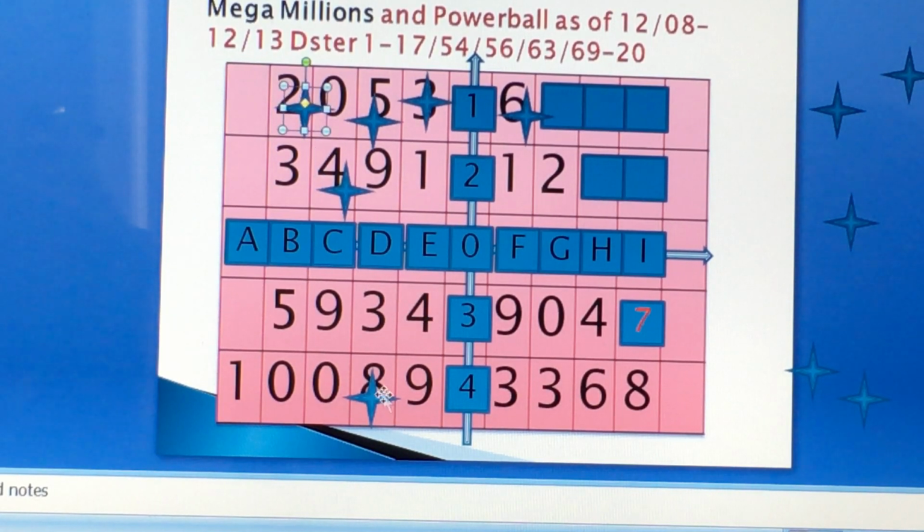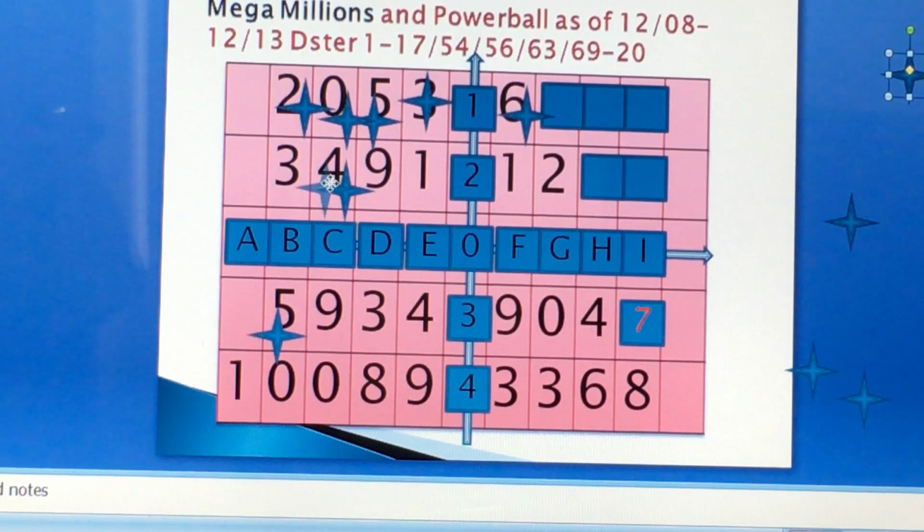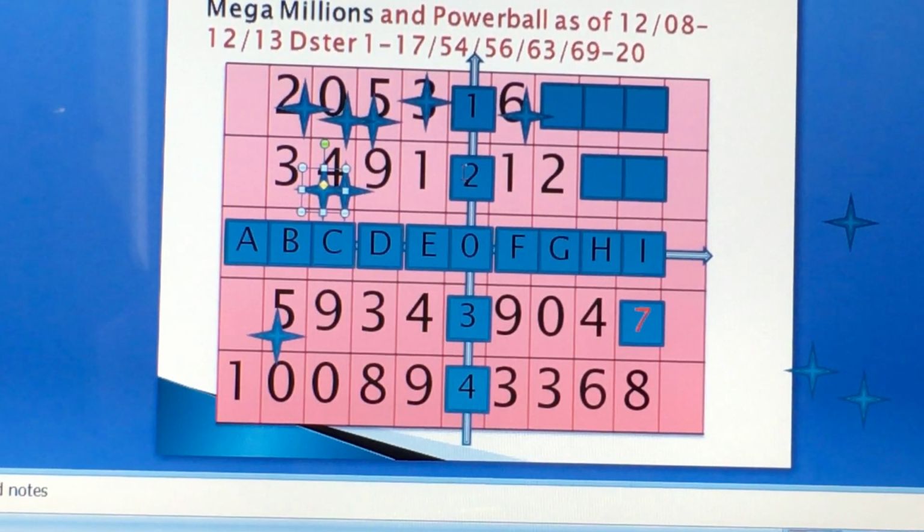So again, we have 3 winning numbers in the Dster only. So again, the main digit, and 54 is on the bottom. So again, we have 1 digit used more than once. That's 2C. So again, we have 2C used more than once.